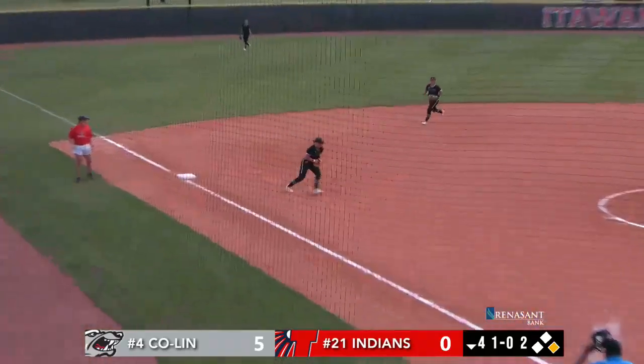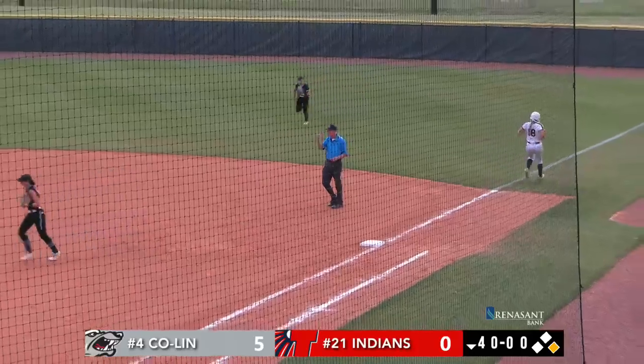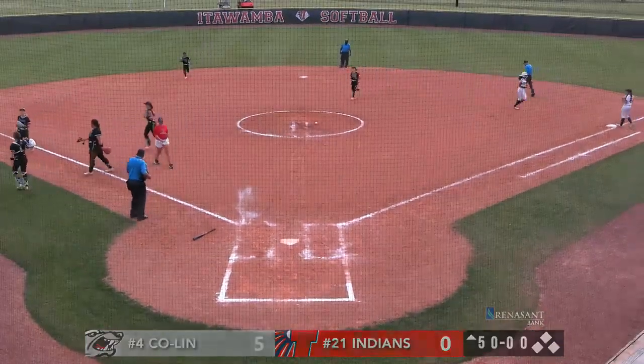Good contact there, but ground ball toward third baseman. Baines picks it up, gloves, throws to first base, and ends the inning for ICC. We'll take a break, come back with the top of the 5th inning.